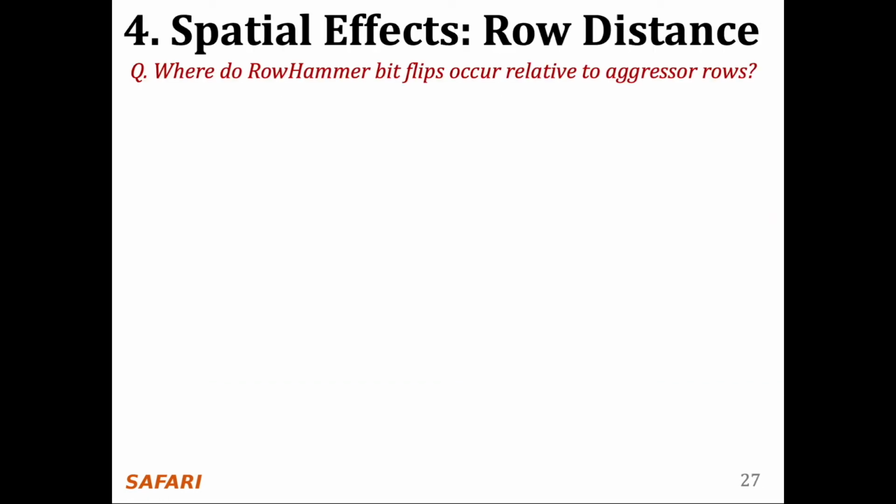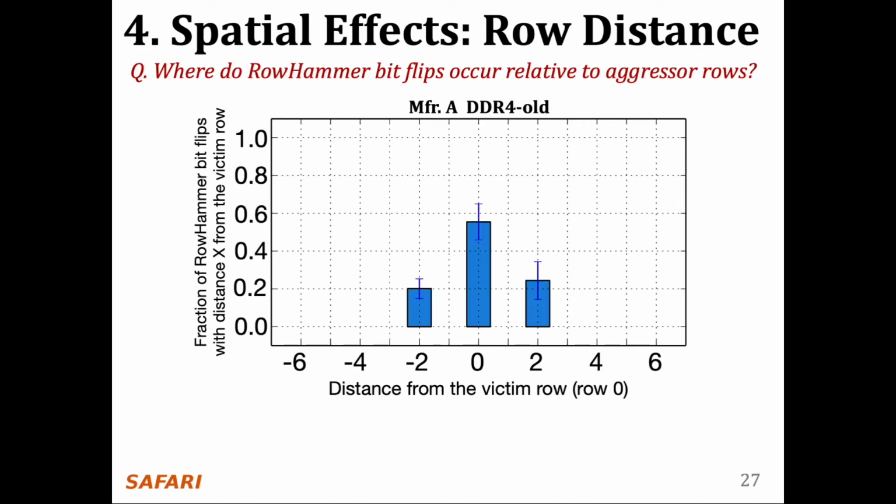The next question we want to answer is, where do RowHammer bit flips occur relative to aggressor rows? We plot the fraction of RowHammer bit flips that occur in a given row offset from the victim row out of all observed RowHammer bit flips for DDR4 old chips of manufacturer A as an example. The aggressor rows at offset 1 and -1 are marked, and the error bars show the standard deviation of the distribution across our tested chips.